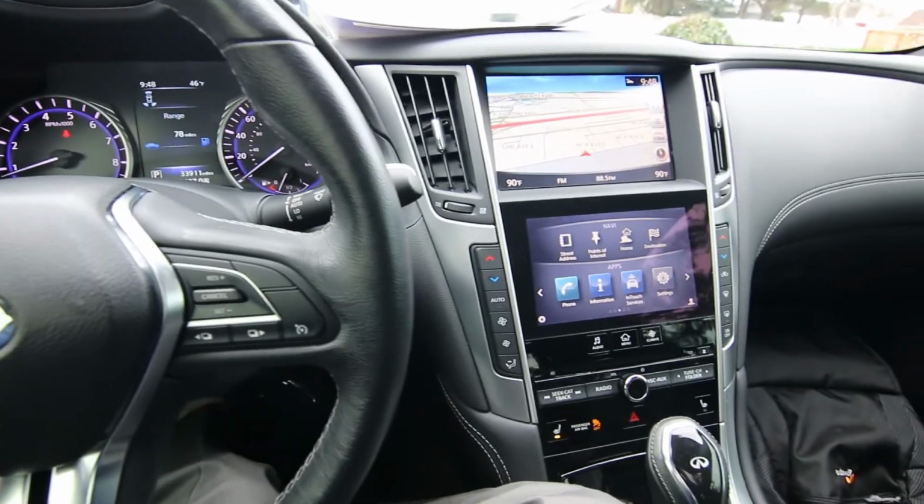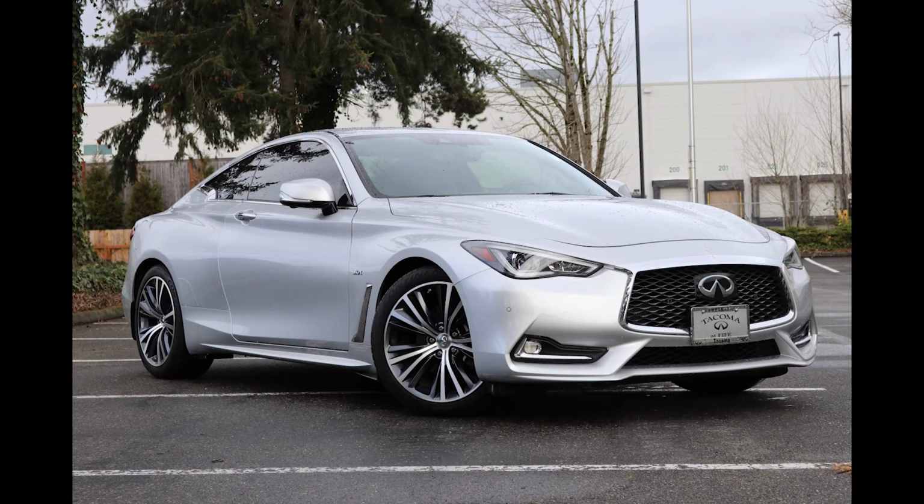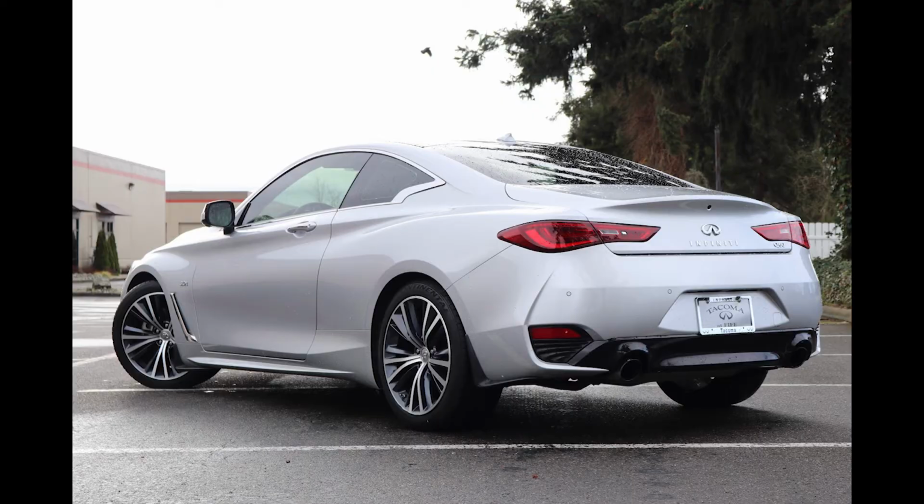Today I'm going to tell you about this beautiful 2017 Infiniti Q60 3.0 Premium Plus rear-wheel drive coupe. If you're in the market for a sport luxury coupe, the Q60 is a great choice.